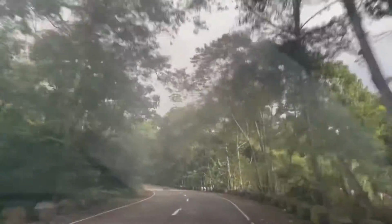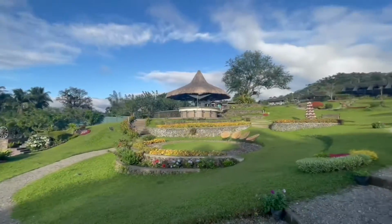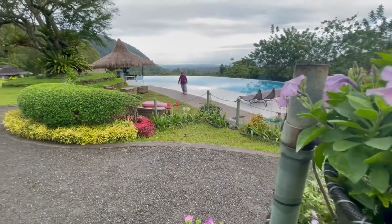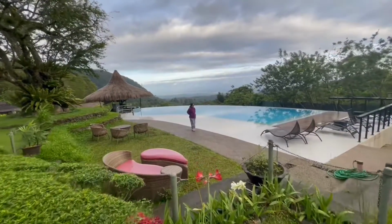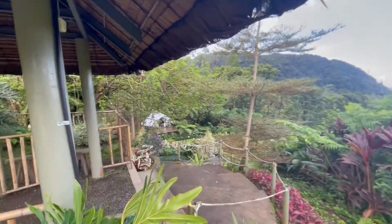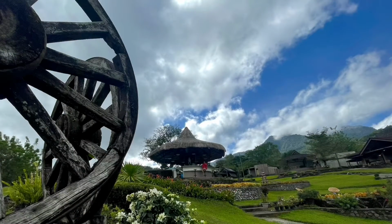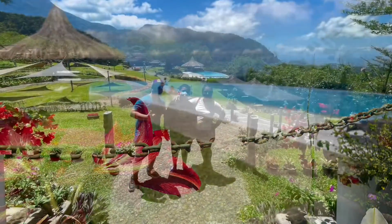Now here in Ilaya Highland Resort. You guys, we're here at Ilaya after 48 years. We can be one with nature. If you want the full view of Ilaya Highland Resort, kindly go to the other vlog. This is just a glimpse of the beauty that you can see in Ilaya Highland Resort. An overlooking infinity pool. A glamping experience. Thank you, Ilaya Highland Resort.